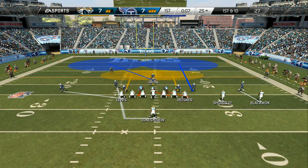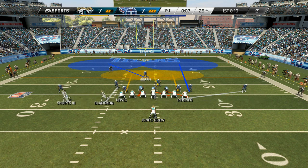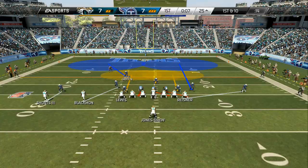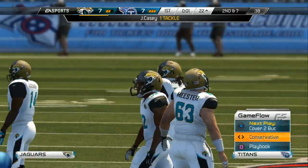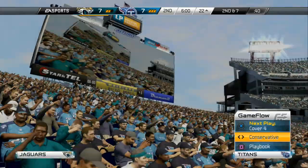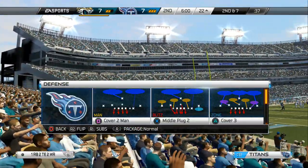Jones-Drew lined up behind his quarterback as the single back. First and 10. Here's the handoff to Maurice Jones-Drew. That'll do it for the first quarter here in Nashville, Tennessee, and we'll be back in just a moment.